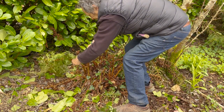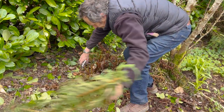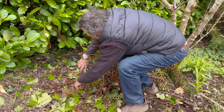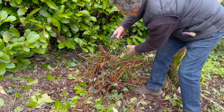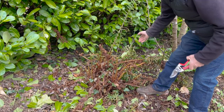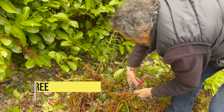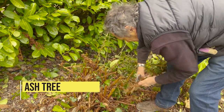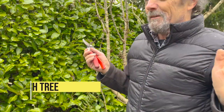And this is not... We were not going to do this. I just happened to see it. And look what's grown through it. Two ash seedlings. If all the humans were to leave this area and come back in 200 years, you'd just have a big ash forest.